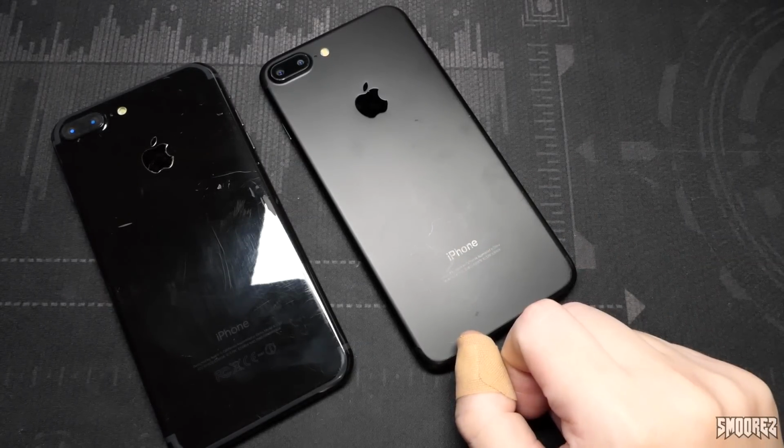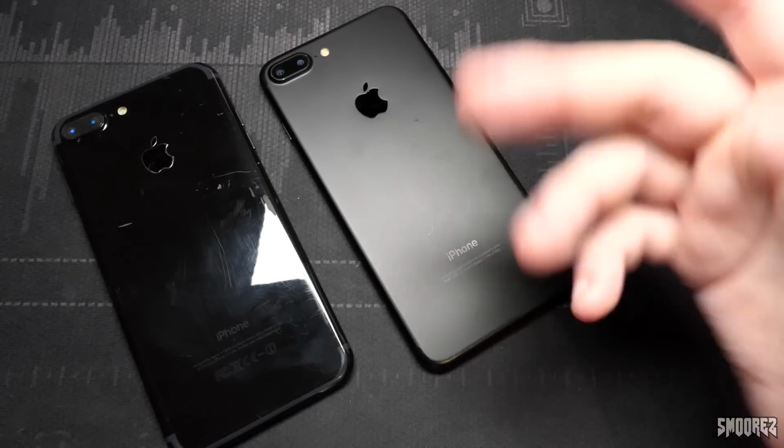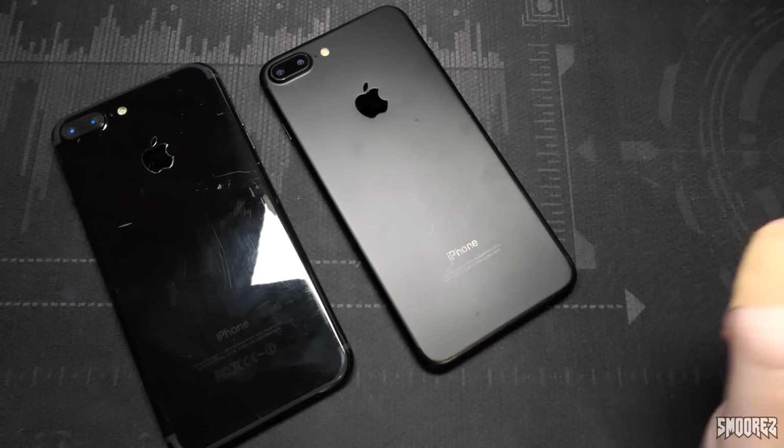$75 for this, the most expensive in the GOOPHONE i7 lineup. Makes sense, bigger screen and it's bigger, that's about it. But anyways, let's go around this device.